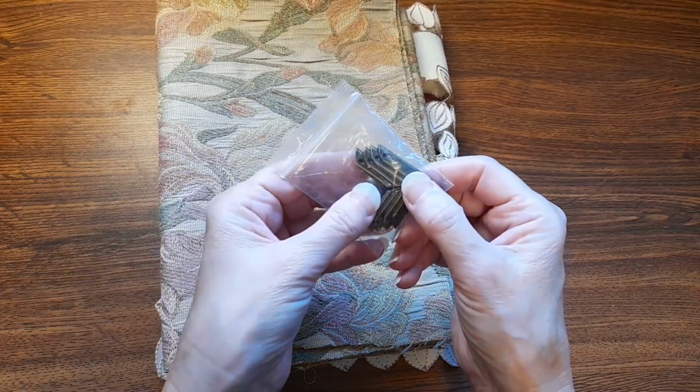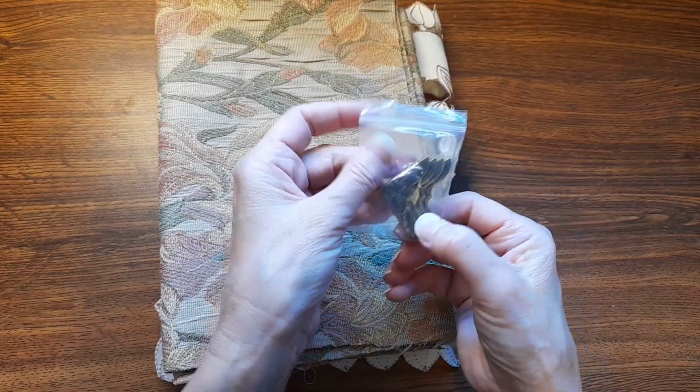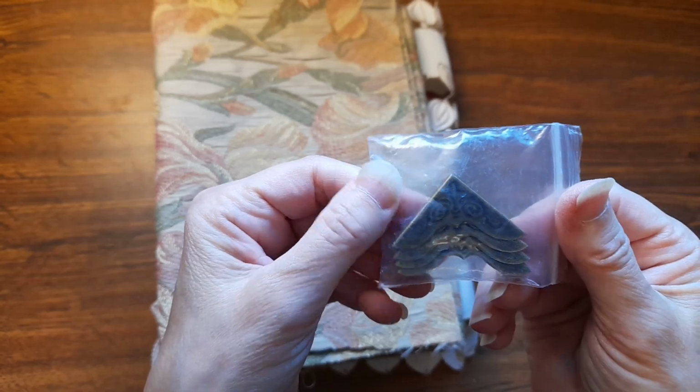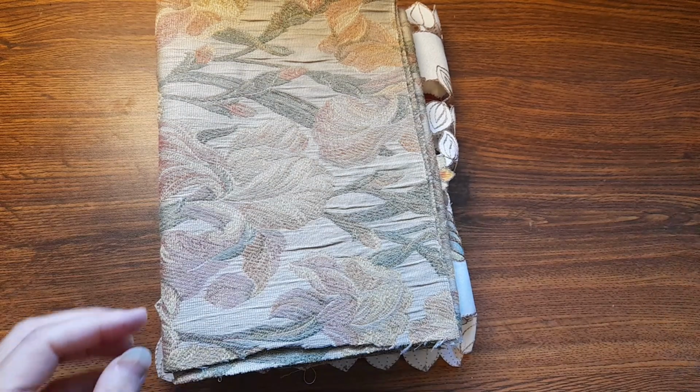Aren't these cool? These are corners for journals. I've never used one. Those are really nice. Look at the, hope you can see the ornate design on those. Wow, that's amazing. Can't wait to use those.